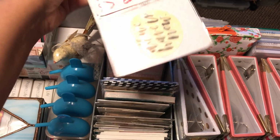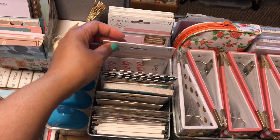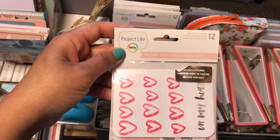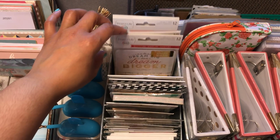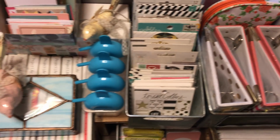These are my favorite Project Life cards. I love these cards. This is called Inspired, the collection Inspired. I love this collection so much, guys. It's one of my favorites, actually. And just other little cards in here. I like having them there.